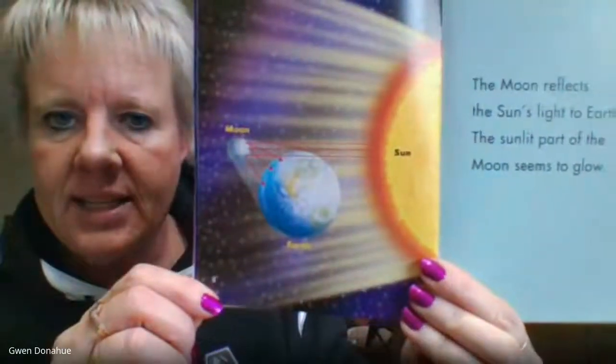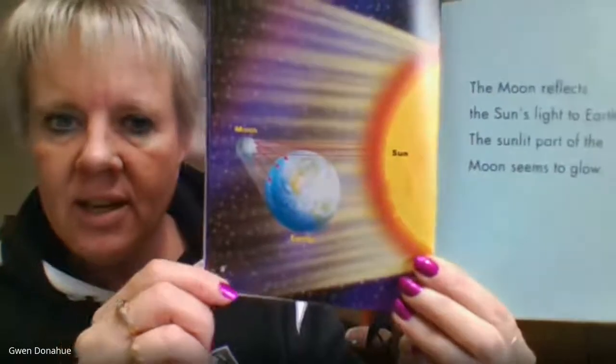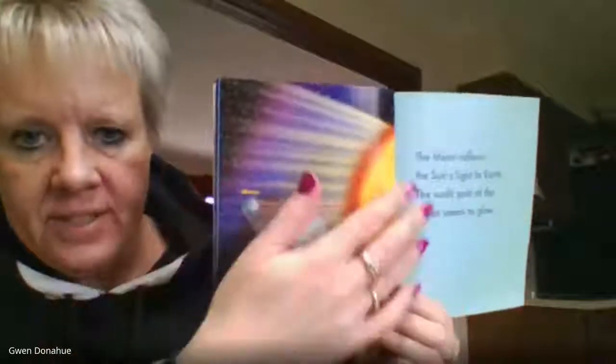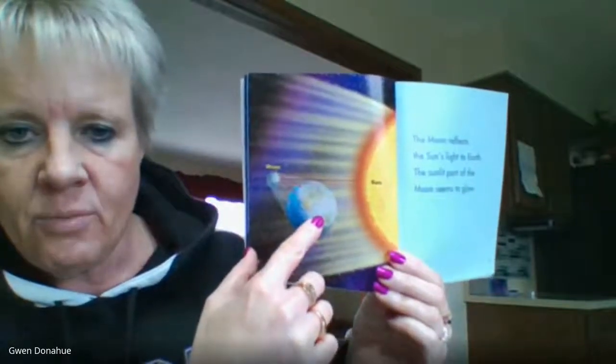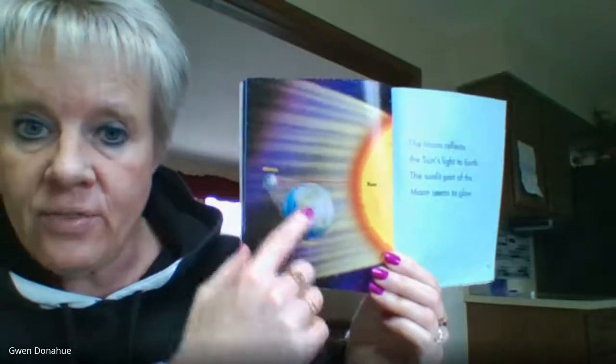So the author of the book draws us a diagram to give us a good picture so that we can picture that. So here's the sun, all the light coming off the sun. It's shining on the moon, and then it's reflecting off, and then we see it here on Earth. Because some of you might already know that the moon does not make its own light. The moon reflects the light from the sun. So that diagram helped us out.